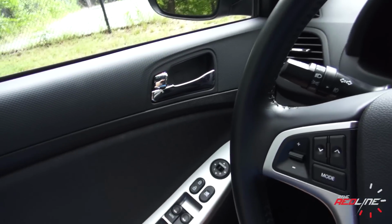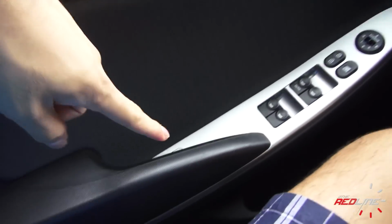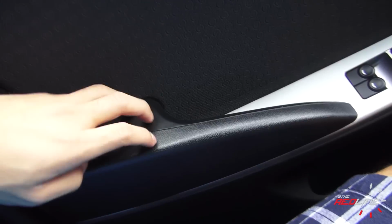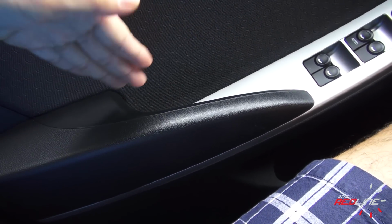Now, this is where I'm probably the most disappointed. It's hard touch plastic here, which is where I'm gonna rest my elbows. And then right here, it is hard touch plastic again. This is another area where I'm gonna rest my elbows. So I'm very disappointed this is not at least padded some way.